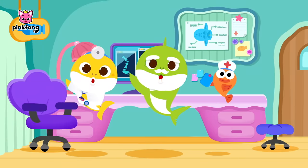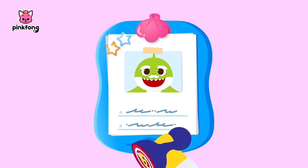Grandpa Shark, all the thorns in your throat are removed!